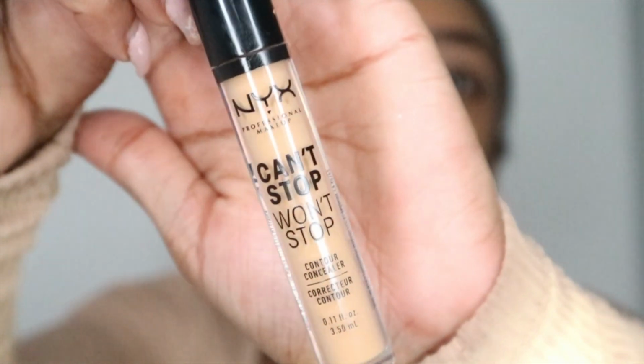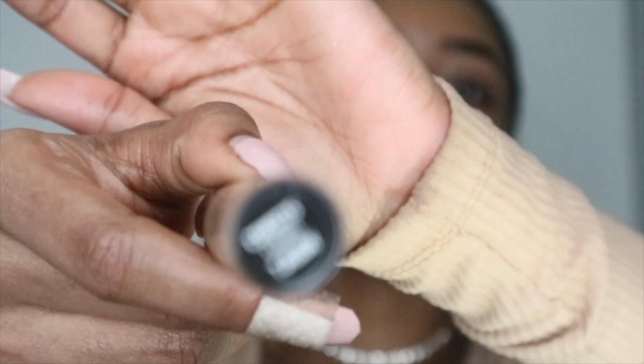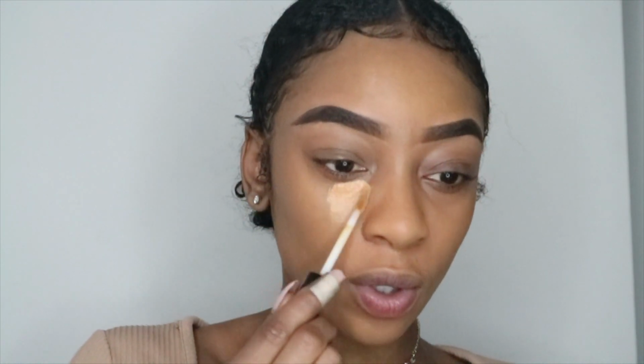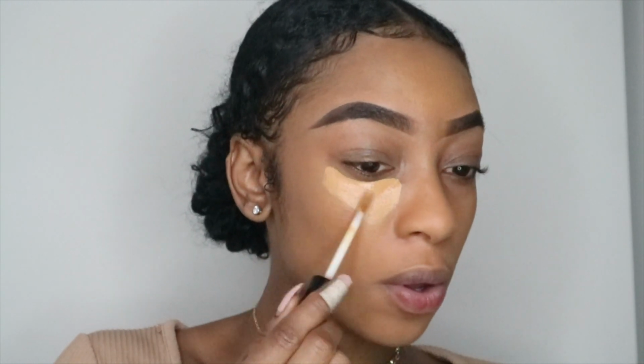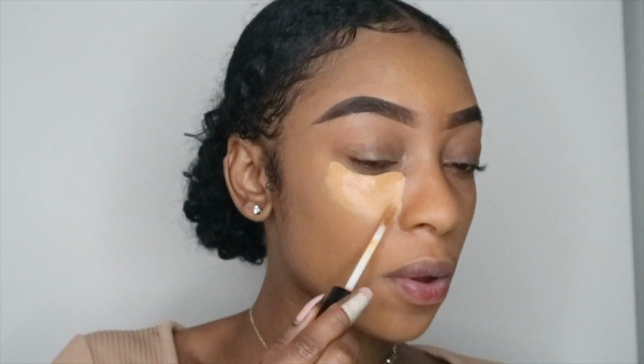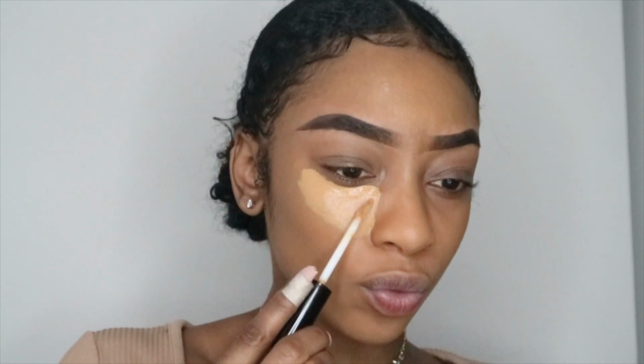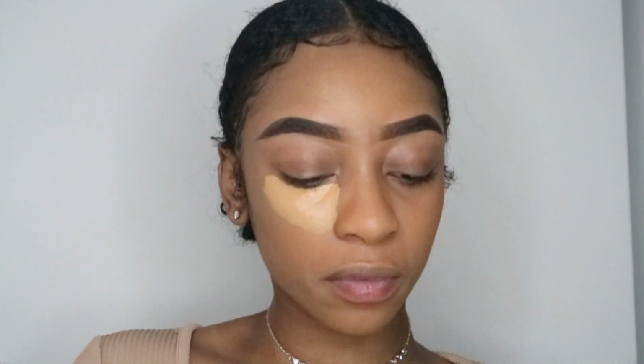Next, I'm going in with the Can't Stop Won't Stop liquid concealer, and this is in the shade Caramel. This concealer is like bomb. It's so full coverage and it's so thick, and the dope applicator is so nice. It just goes on with one swoop, and it didn't have a swirl, so just in case you guys were wondering.